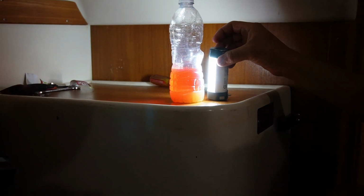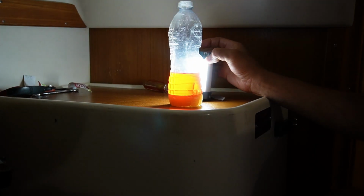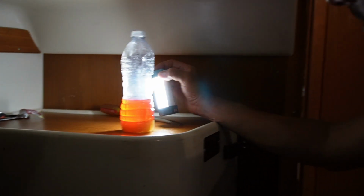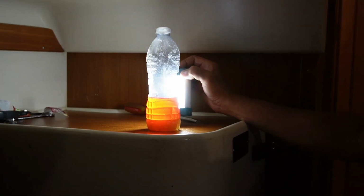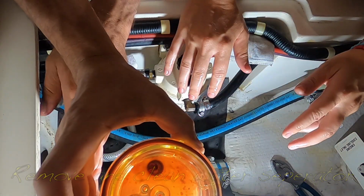Yeah. And you said that they put coloring in it. It's when we get it from the marina. Yeah, when you get it, I guess it's called recreational fuel, or I really don't know what it's called, but it's a different fuel, and they color it. Got a bunch of crud in it.